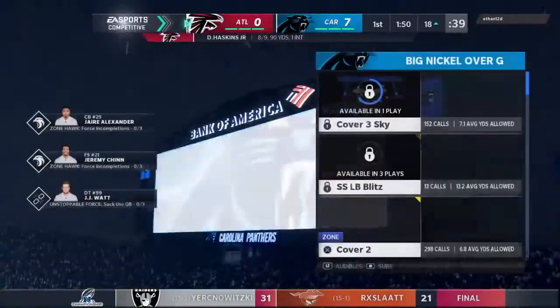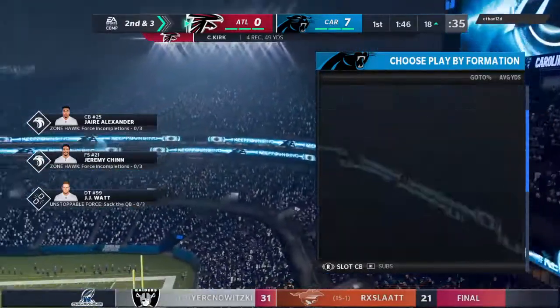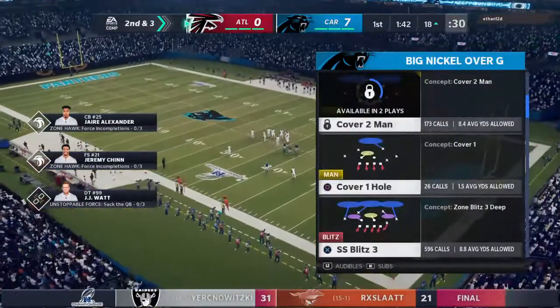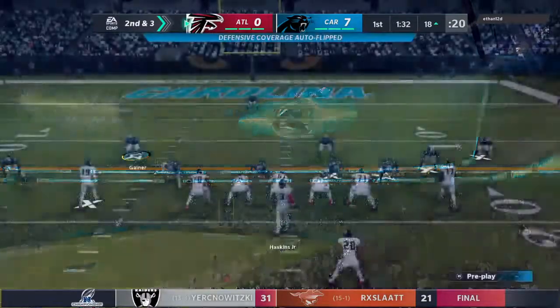A solid run on 1st down. Gain of 7 leaves him with a 2nd and 3. And a lot of times these plays, they either go for nothing or they go for big yardage. And here, they got to the outside, turned it upfield, and ended up getting a nice little gain out of it.